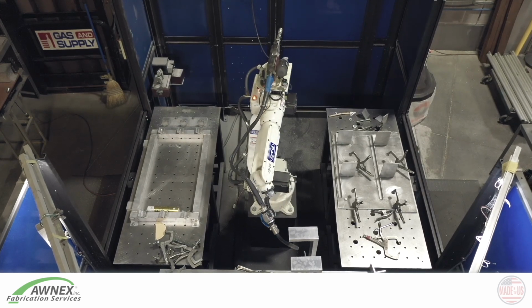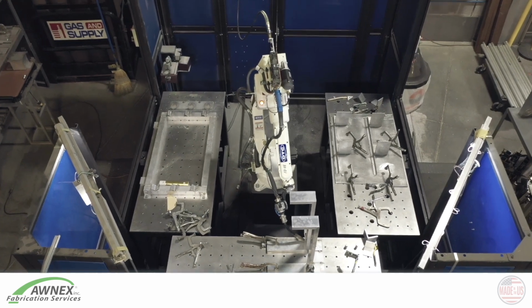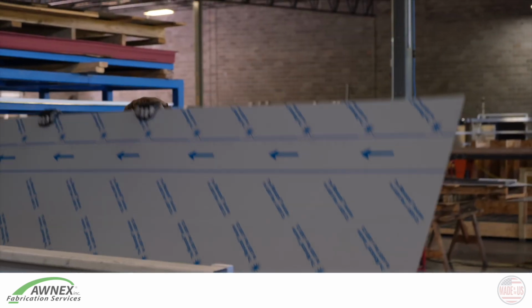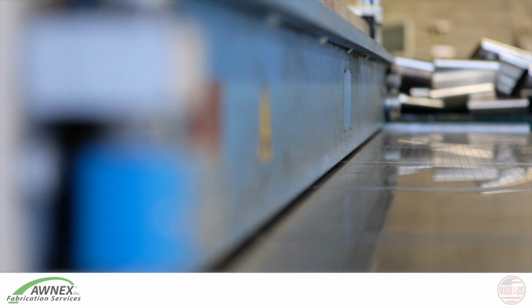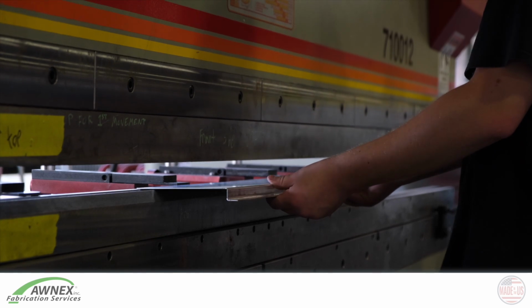Welding. Our 3-cell robotic welding system can be configured to tackle many different steel and aluminum projects. Sheet metal. The sheet metal department has a shearing capacity up to 10 feet wide, 1/8 inch thick aluminum, and 14 gauge steel. 10-foot folder machine, and a 10-foot 100-ton press brake.